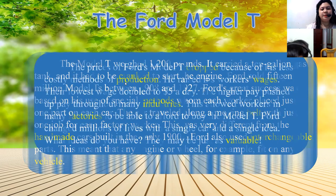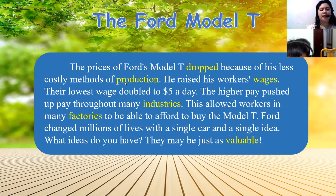Here, the Model T, last part. The prices of Ford's Model T dropped because of his less costly methods of production. He raised the workers' wages. The lowest wage doubled to $5 a day. The higher pay pushed up pay throughout many industries. This allowed workers in many factories to be able to afford to buy the Model T. Ford changed millions of lives with cars and a single idea. So, what ideas do you have? They may be just as valuable.